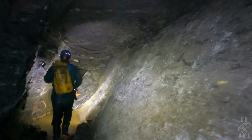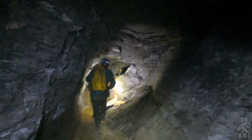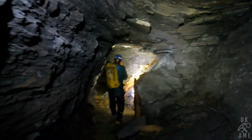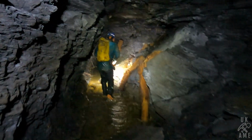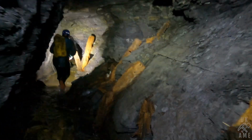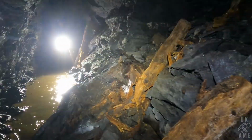Maybe come across some lead in this area. So just down here, if I keep the camera rolling, is the melted wood. This wood is sort of melted into the rock. So this wood is very soft wood. Do not touch.